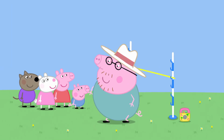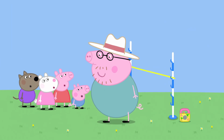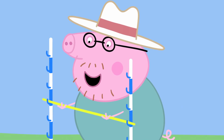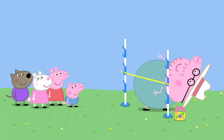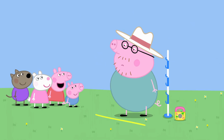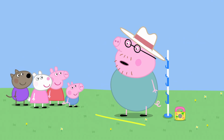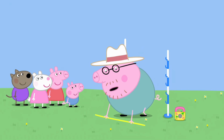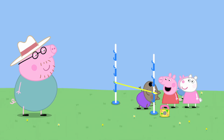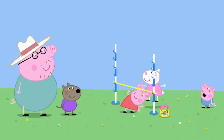Daddy Pig is very good at limbo. Wow! But now we'll put the pole a bit lower. Okay. Oh. Daddy, your tummy is too big to go under the pole. My tummy is not too big. I just can't bend like I used to. My turn. And me. And me.